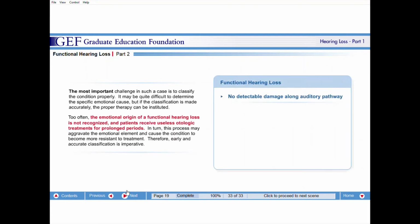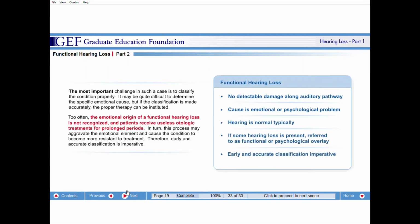The most important challenge in such a case is to classify the condition properly. It may be quite difficult to determine the specific emotional cause, but if the classification is made accurately, the proper therapy can be instituted. Too often, the emotional origin of a functional hearing loss is not recognized, and patients receive useless otologic treatments for prolonged periods. In turn, this process may aggravate the emotional element and cause the condition to become more resistant to treatment. Therefore, early and accurate classification is imperative.